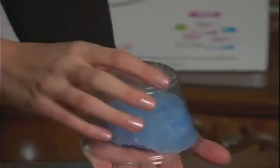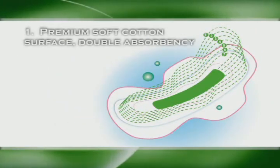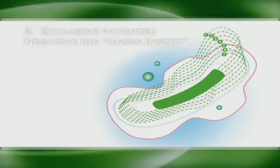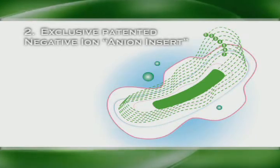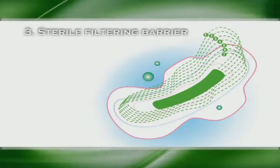That is 1 full glass of water and no leaks. Look, the hand is dry. That is why the products of Winalite's Love Moon have 7 layers of thought-through functional protection. Layer number 1, premium soft surface with double absorbency. Layer 2, exclusive patented negative ion anion insert. Number 3, sterile filtering barrier.